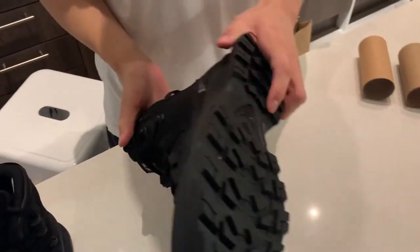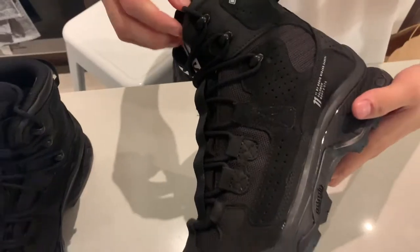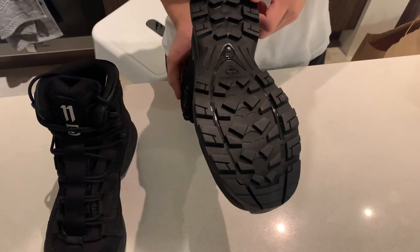You know, it's like an if you know, you know type of shoe. I love how it's like a kind of military style boot. Sick kind of like lacing system. Heavy duty tread. I can wear these in the rain because I just don't want to ruin these on cement and stuff.